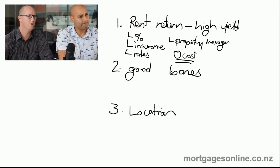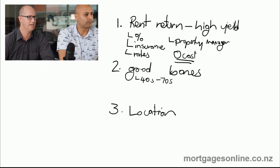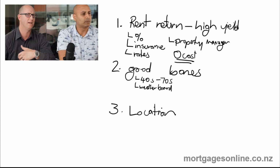Now, good bones. With good bones, I'm generally looking for properties that are of a particular era, I guess. Ones that are between the 40s and maybe 70s, weatherboard style houses. It's not always the case, but I generally find them easier cosmetically to change the property. And they generally hold up a little bit more as far as the structure is concerned. They're easily usable, as far as if you're adding decks or manipulating walls and things like that. So something that's not too complex in that aspect, and you can add value quite cheaply and quite easily.